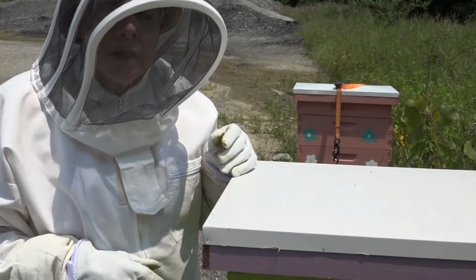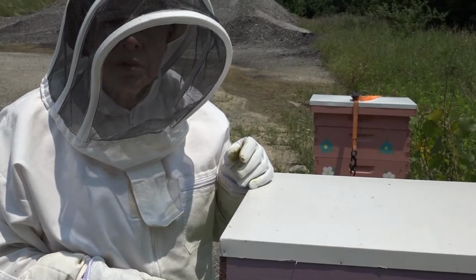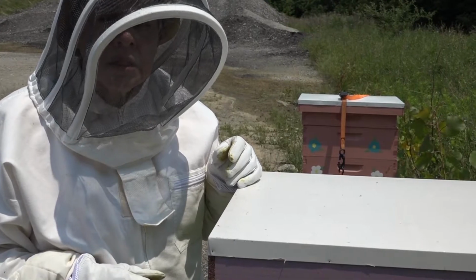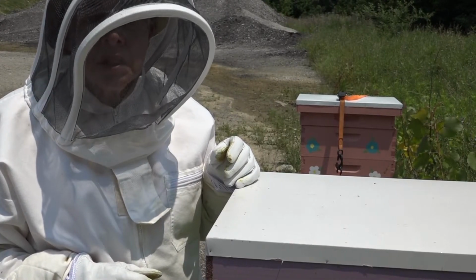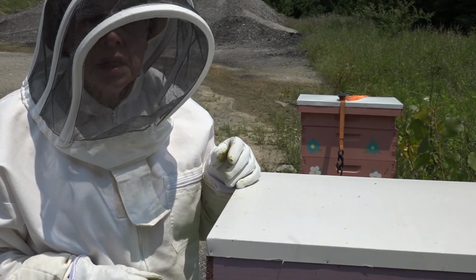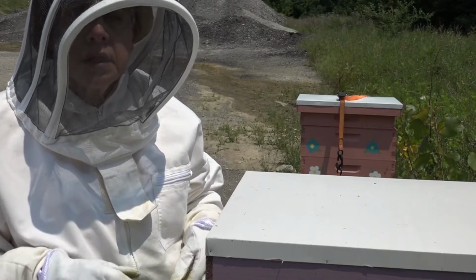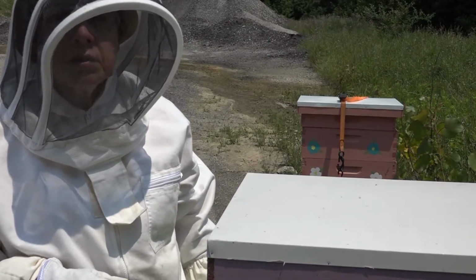Our goals today are to check the overall health of the hive, see what's going on in box 4, and to test for mites. It's too hot to treat, even if we do find mites beyond the acceptable level. But once we know whether we have to treat or not, we can plan by looking at the weather to see when it's cool enough to treat if we need to.